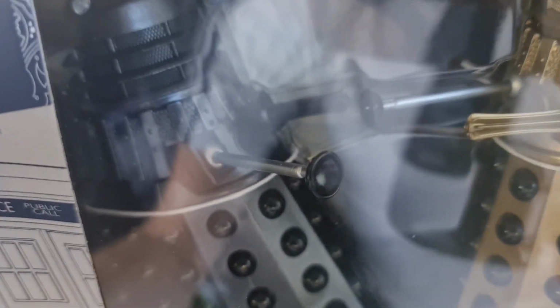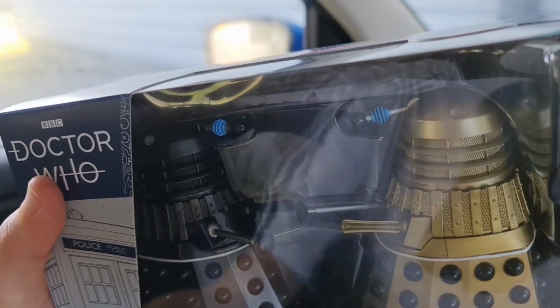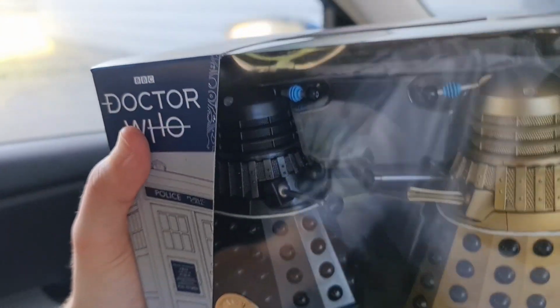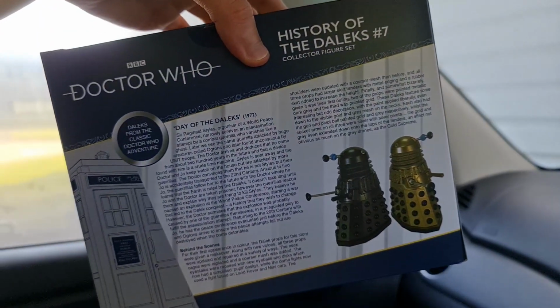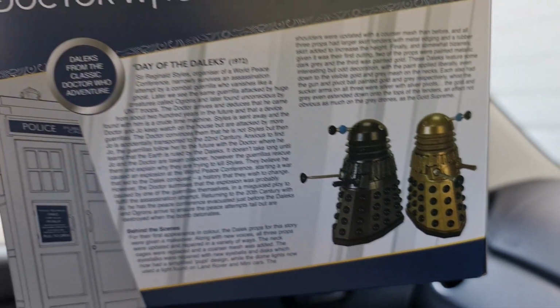You've got the silver ball joint once again, leading up the plunger, where it's mostly just done in this dark metallic grey, which really kind of shines. I hope you can see it there, because it is a dark colour. And once again, we'll spin the box around. You've got beautiful pictures of both Daleks here, which are brand new.